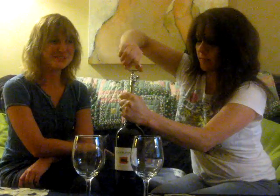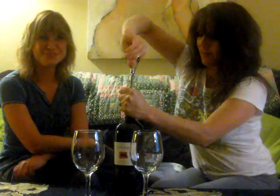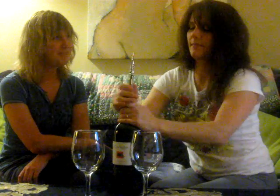Just going to wait for Flash Gordon here to open it up. And that's it. We usually use this. Well, Joanne has a fancier one, the one that costs $20. $6. Yeah. And I also have a smaller one, the kind that waiters use. It's perfect for traveling. Just remember to pack it in your checked luggage so that they don't take it away from you.